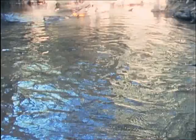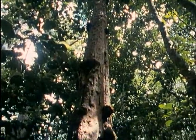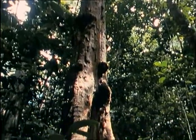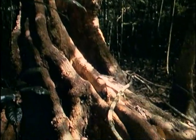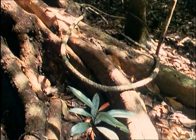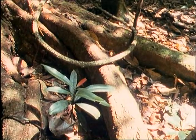Water snakes like this are quite often found around the waterways, but it's surprising in the scrub country how few animals and birds you actually see. A lot of them are nocturnal. During the day, it's the patterns and the vegetation that capture your eye.